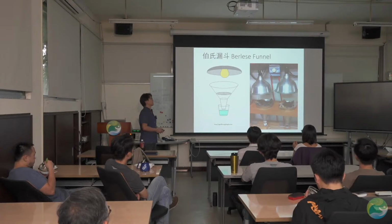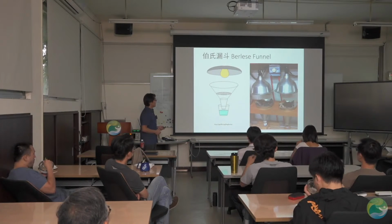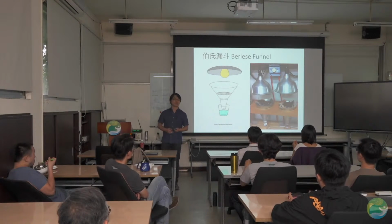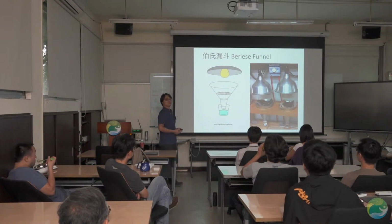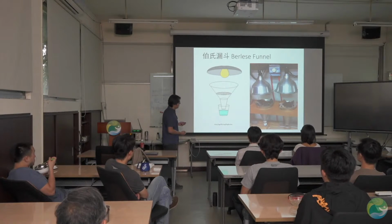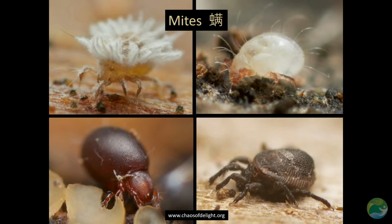You heat your sample with a heat source. Here it is a light. The litter dries out from the top, and these animals that require soil moisture move downwards through the funnel and fall into a container that you can use to collect them. Of course, you can keep the animals alive, but you can also keep them in ethanol. And here's a picture of a setup that I had when I was back in the United States. These animals, of course, look a lot nicer when they are alive.